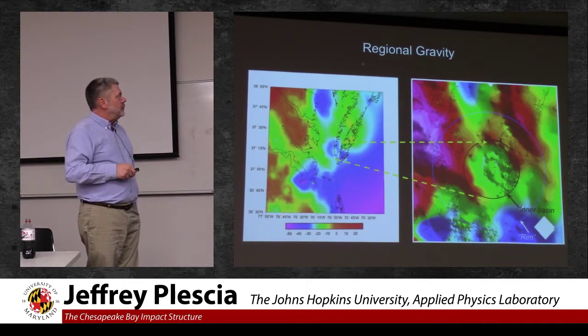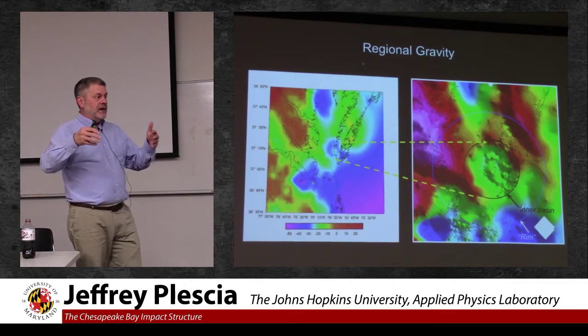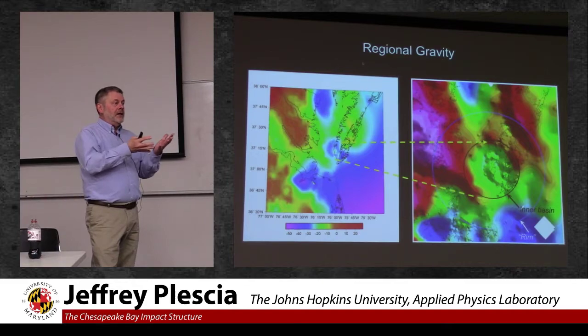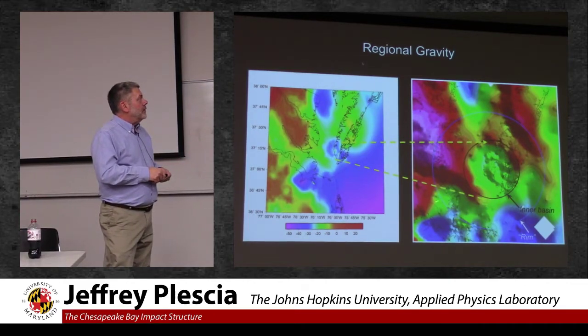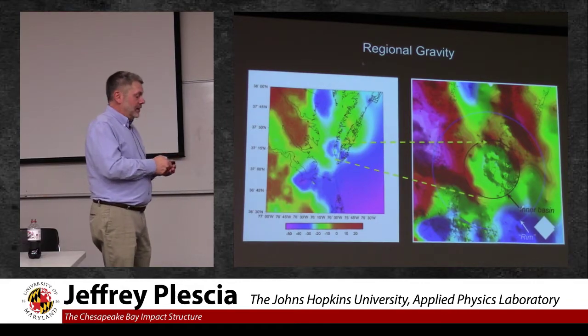So at a zoomed-up level, here's what the gravity looks like. Again, here's this big central low. This corresponds to the inner basin. Basically, the ring around the exterior where the sediments are faulted doesn't have a gravity signal. That's because you basically took unlithified sediments, broke them up, and then put more unlithified sediments on top, so there's no density contrast to really produce an anomaly. Out here you've got crystalline basement at some depth, and down in here there's just the breccia filling it. So you get a gravity low here.